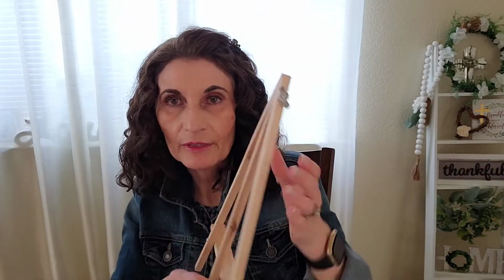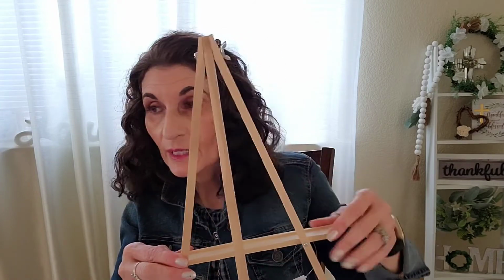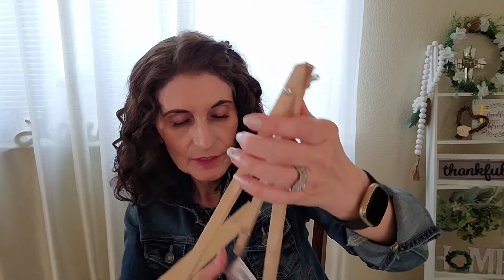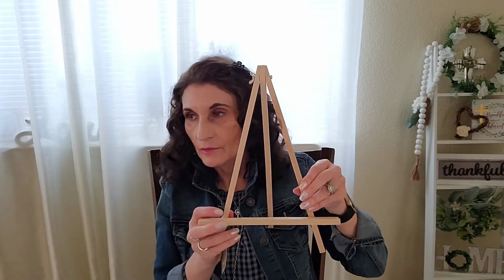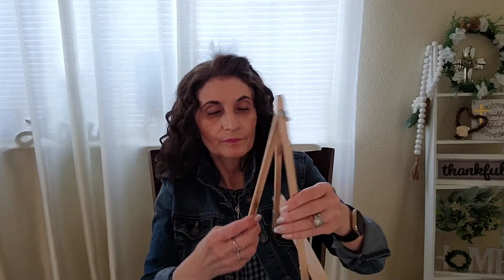Okay, and then I purchased another one of these easels. I have one, I'm already using it, but I like to have one just in case, you never know. Because the one I had, I bought just in case, and then I ended up using it for something. So this is just the wooden easel, it just says easel. I painted mine, and I'm using it currently for a picture, but it's a nice one.